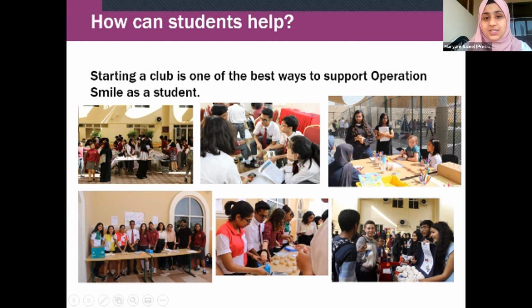What sets Operation Smile apart from many other medical charities is the fact that students play a significant role in our activities. Our founders, Dr. Bill and Kathy McGee, took their 12-year-old daughter Bridget to a medical mission back in the earlier days of Operation Smile. And they immediately noticed the positive energy that students bring to a medical mission site. And that is how Operation Smile Student Programs was born.